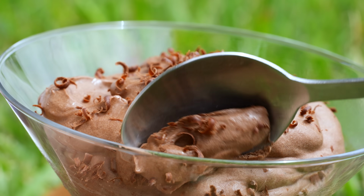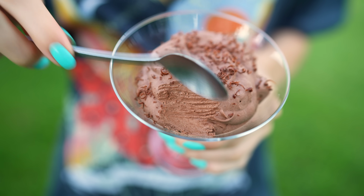Our mousse has set and I think this is going to be great. I mean, whipped cream and dark chocolate. What could go wrong? Alright, here we go. It is a bit hard. Maybe I've used too much chocolate versus the whipping cream. Yeah, it's not foamy and fluffy as we wanted it to be. Oh no, what could go wrong, right?